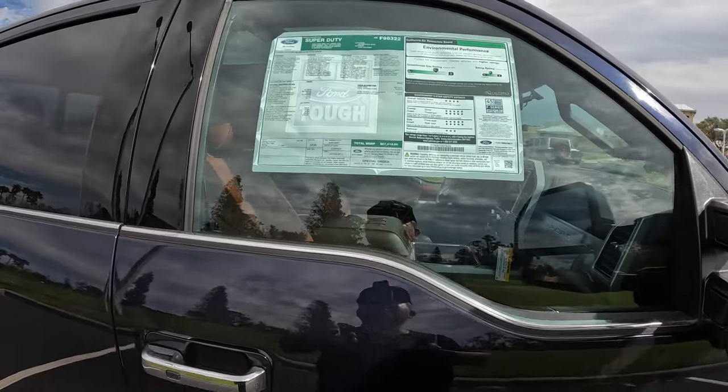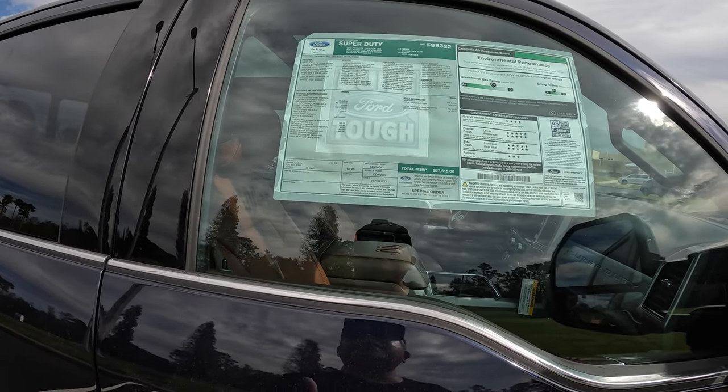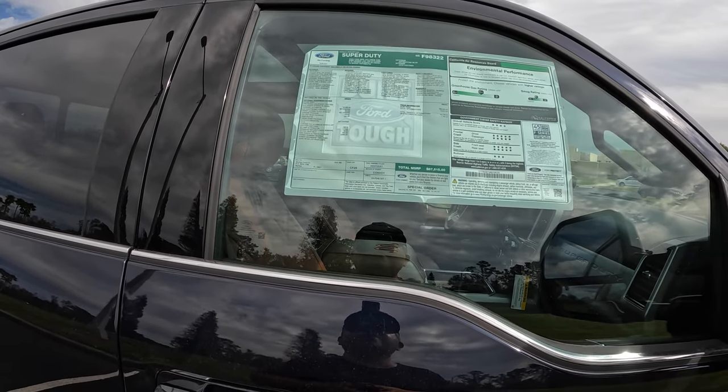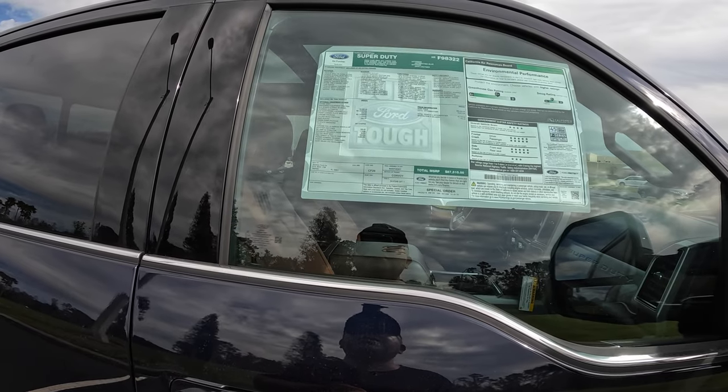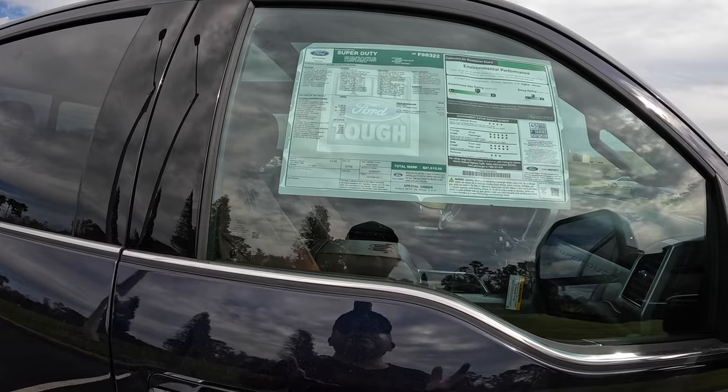Now this one here, guys, let's take a look at the sticker. 2022 Super Duty, single rear wheel. I did a dual rear wheel, if you see the video on that one as well, but that was a much lower trim truck. Now this one here is a 4x4 crew cab, of course, King Ranch model.